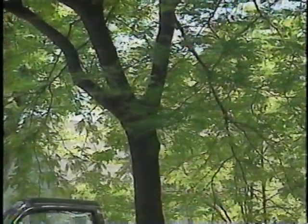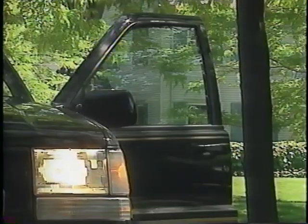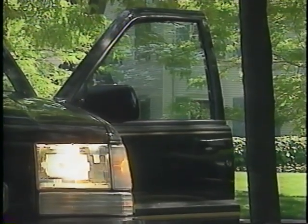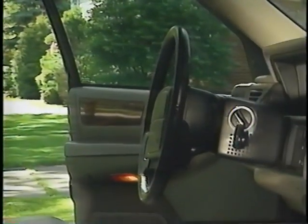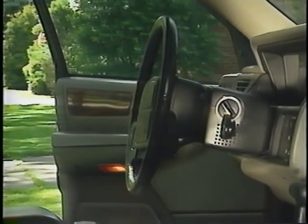An added feature keeps the doors from locking under two conditions. First, when the driver's door is open and the headlights are on, the power door locks won't work. This may keep you from accidentally leaving your headlights on when you leave the vehicle. Second, when the driver's door is open and the key is in the ignition, the power door locks won't work. This may prevent you from accidentally locking your keys in the vehicle.